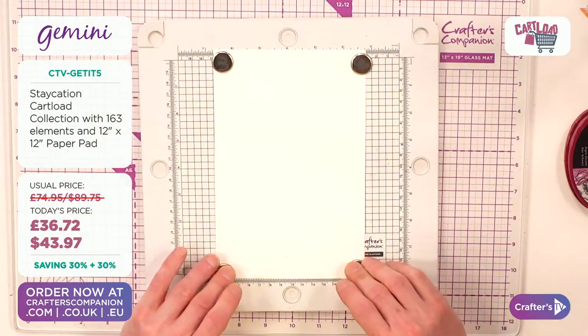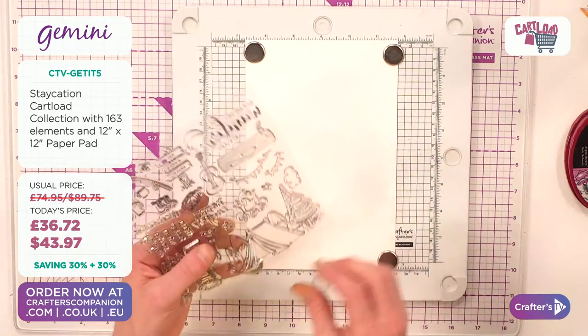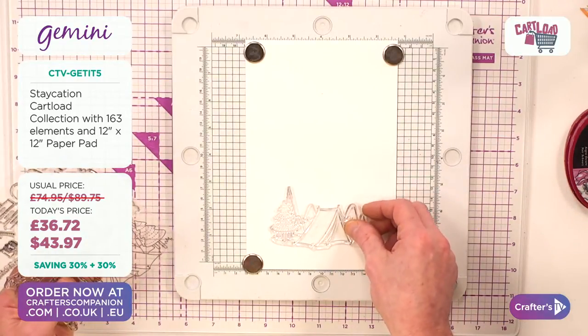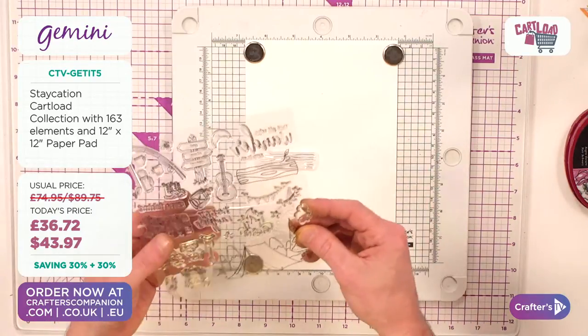What we'll do is show you how crisp and clean, and how perfect a result you can get with the stamps, including the 12 by 12 platform. And then we can start to build a little bit of a scene using part of your favourite pattern paper from the 12 by 12.